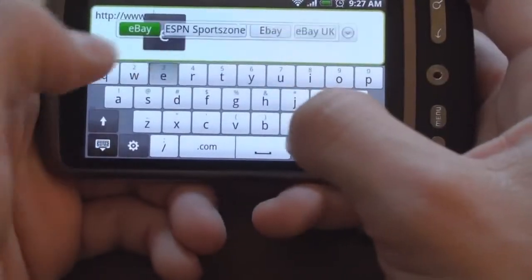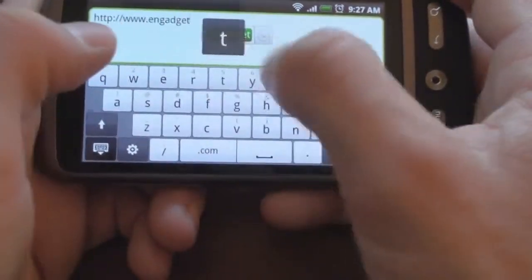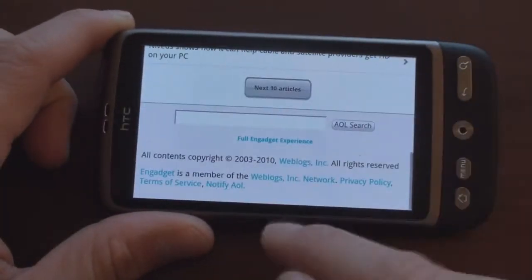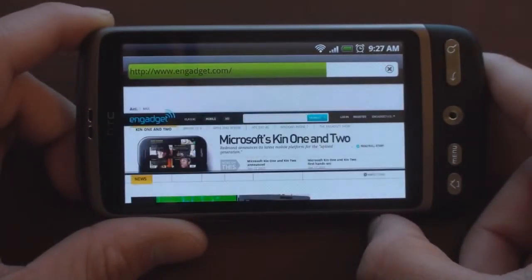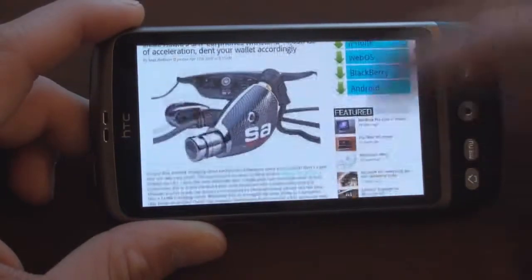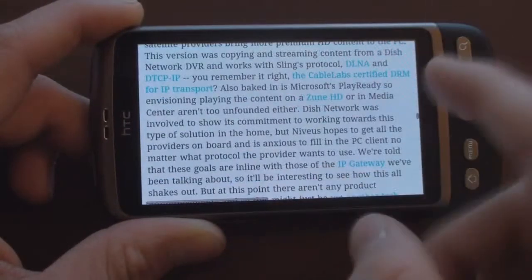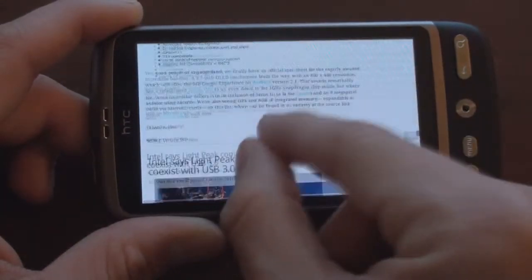Let's go to Engadget, and we have the other kind of keyboard here. I should learn how to spell. Alright, let's see how fast that comes up. And we've got the mobile view here, so let's find Classic. Here it is, full Engadget experience. Okay, so I'm going to pan around here. Very smooth. I don't see any checkerboards. To zoom in, of course, I can double tap. Reflows the column, or I can pinch. Very precise zoom control. Let's see how fast this web browser is compared to the iPhone.